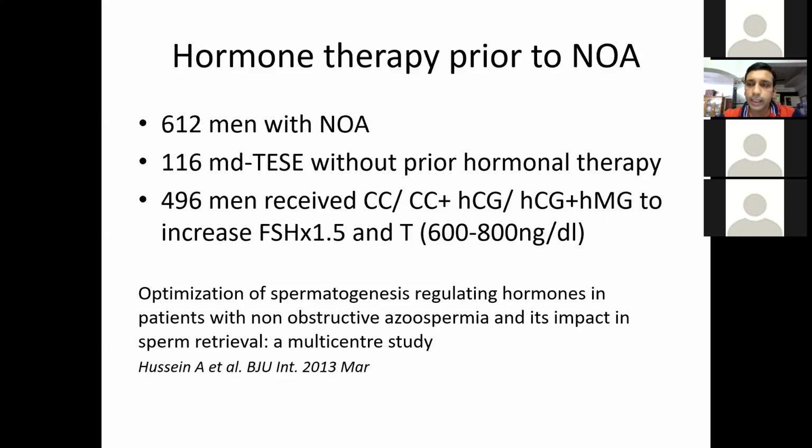And they started by giving clomiphene citrate. It was given in a dose of 25 milligrams per day. After 1 month, they did a testosterone assay and also did an FSH assay. So if the FSH was not rising optimally, then they increased the dose of clomiphene citrate to 50 milligrams per day. Now, after that, if there was a rise in FSH, however, if the testosterone was not rising, then clomiphene was combined with HCG. As you would understand, HCG is similar to LH. However, if after giving clomiphene, there was no rise in either FSH or testosterone, then HCG and HMG were given together. So the aim was to increase the FSH to 1.5 times the existing value and to increase testosterone to double the previous limit, that is in the range of about 600 to 800.